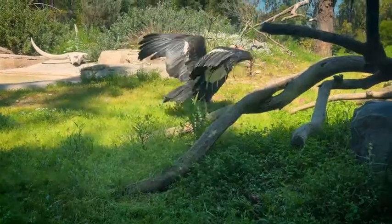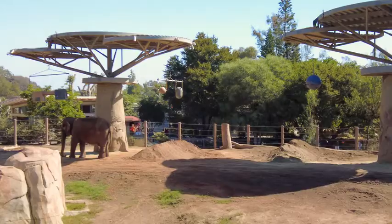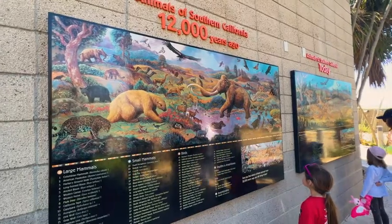There are interactive experiences and play areas, models of giant elephants and other animals both alive and extinct. The Elephant Odyssey is a must-visit area that offers a glimpse into the history and diverse wildlife of Southern California.